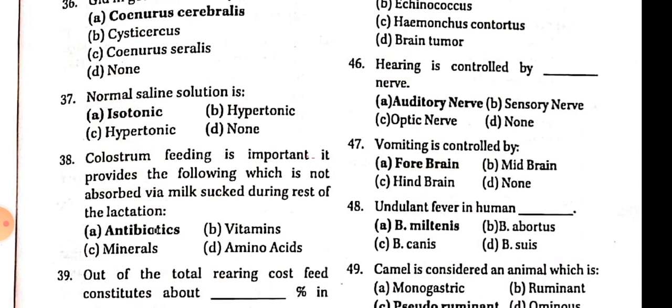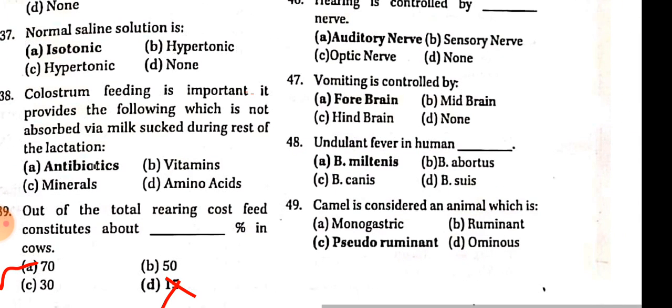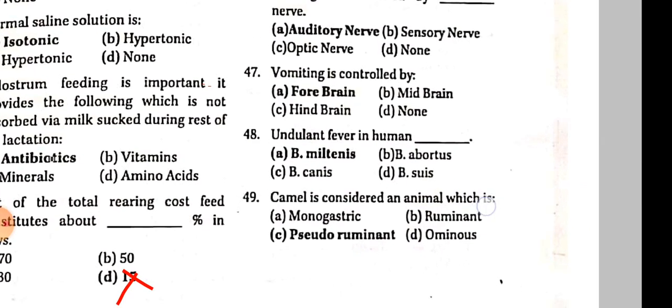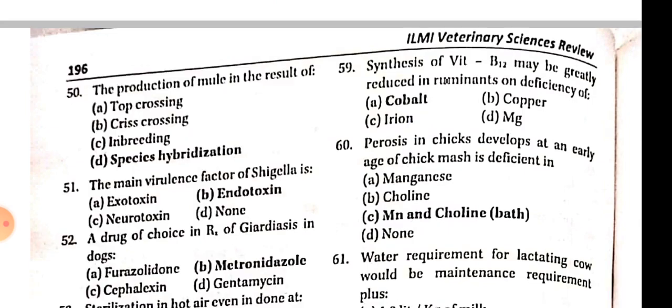Camel is considered a pseudo ruminant because it has 3 chambers out of the 4 chambers of the stomach, that is the rumen, reticulum and abomasum. It does not have the omasal part of the stomach or compound stomach, and the omasum is also known as the book-like part, as it has many page-like compartments. The production of mule is a result of species hybridization.